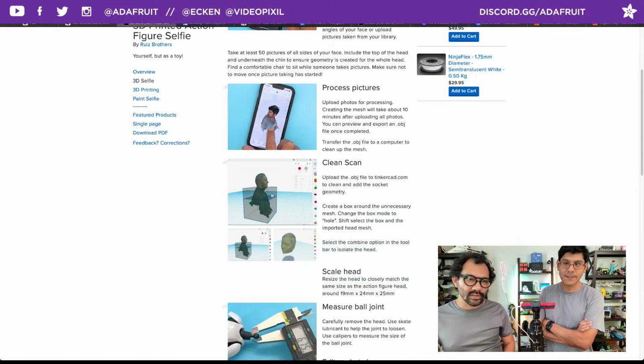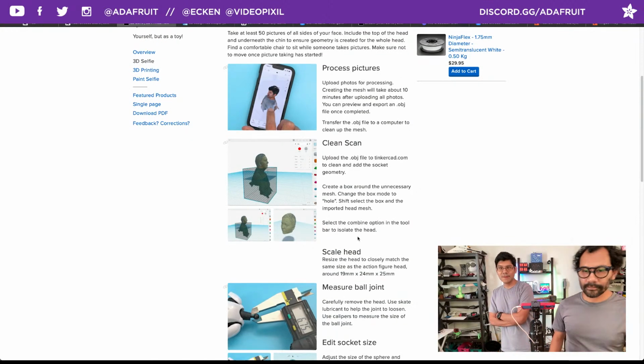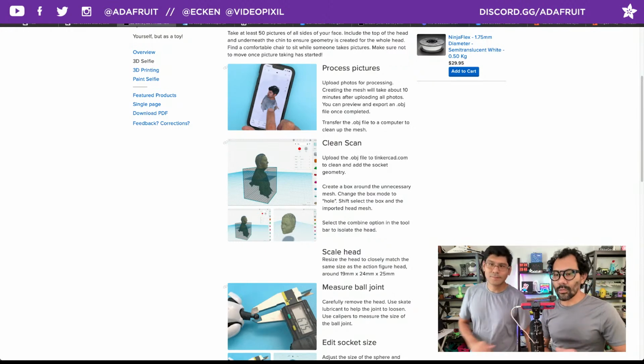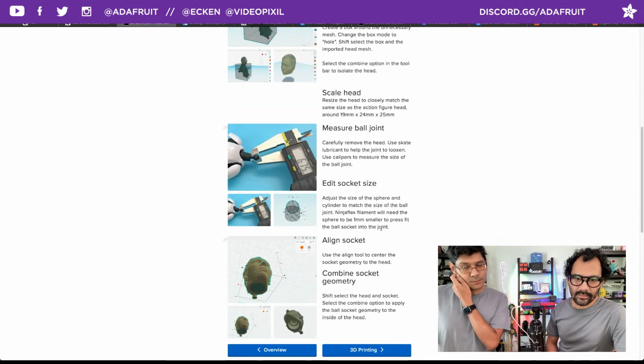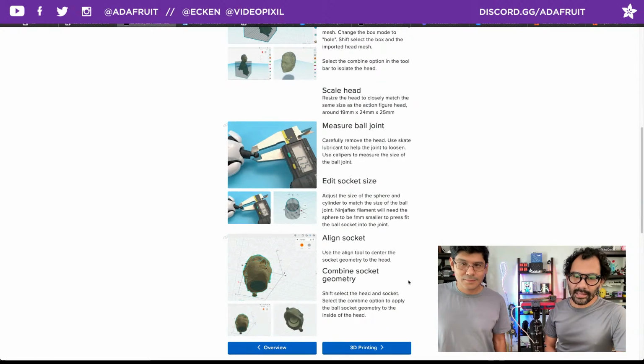So everything I just said is all explained here. How to get your turn it into the hole, draw the boundary box around. After you've created that, in order, here is where I'm measuring the ball joint, and this is where you can edit the size. Show that you want to edit the socket size, and then the neck area, and then recombine them, then combine it with the head.